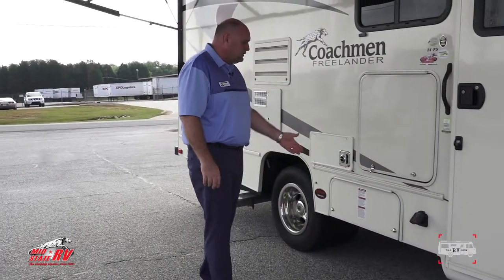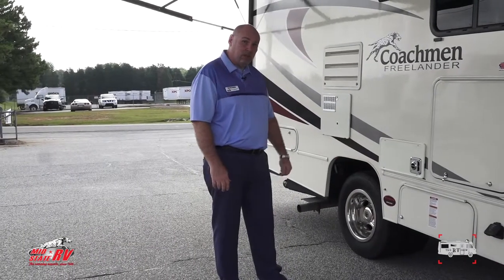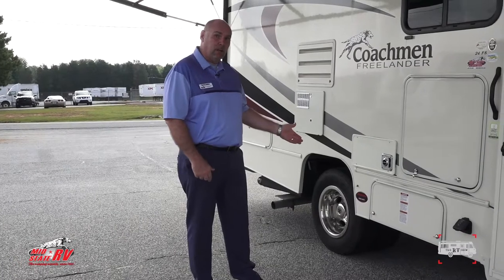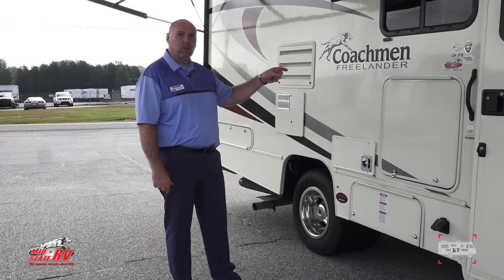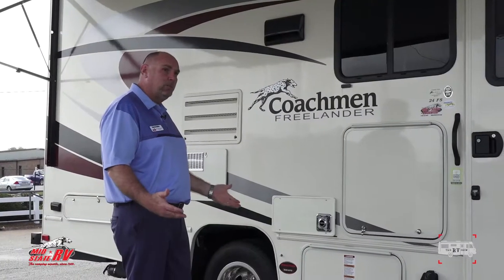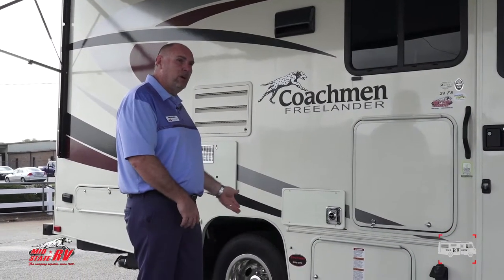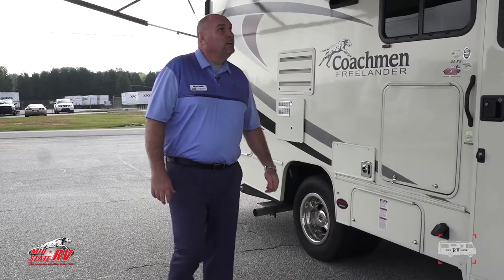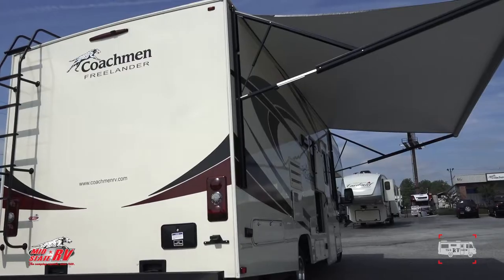It has one of the largest LP tanks in the business. It's 68 pounds. Underneath you have one of the largest freshwater tanks at 50 gallons. And you also have a 4 kilowatt Onan generator. So what that means is you can spend more time camping and less time worrying about going back to refuel and resupply.